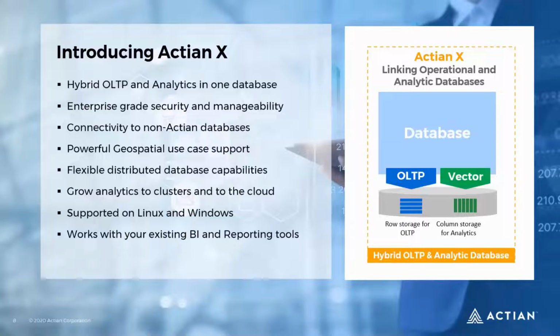It's got a flexible distributed database capability. What we mean by that is it's based on Ingres Star, which was developed a long time ago. We can connect multiple databases that are geographically dispersed, or even multiple databases in the same data center, over a high-speed network, and create a virtual single database for your applications to access the data as if it was all locally in a single database.